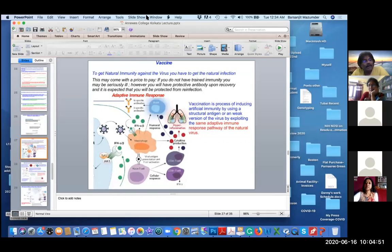But really, the more frontier area in drug discovery these days is artificial intelligence. I just showed you 2 slides, but there are more on that. But I don't want to make things more complicated. That's the area where lots of promising compounds are coming out.